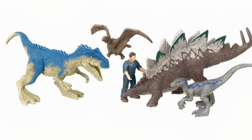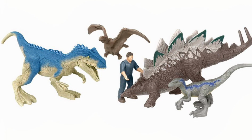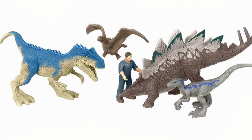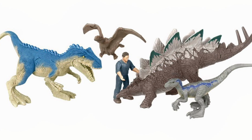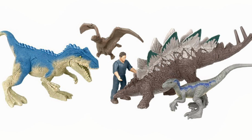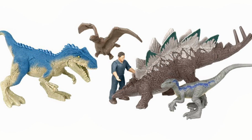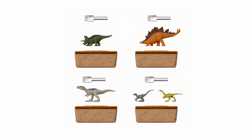So kind of funny little correlation there, but little miniature Owen and miniature Claire are definitely the highlight of these 2 packs we just went over, because again, you are getting some humans to scale with these dinosaurs that in turn scale with each other. So scale is a big part of this year's line, and couldn't be happier to see it. Very excited about it. But there's even more miniature items to go over, like these little dig kits that are a lot of fun.